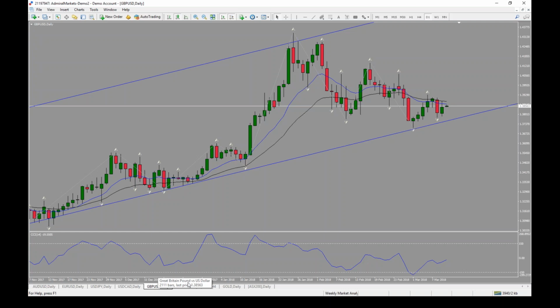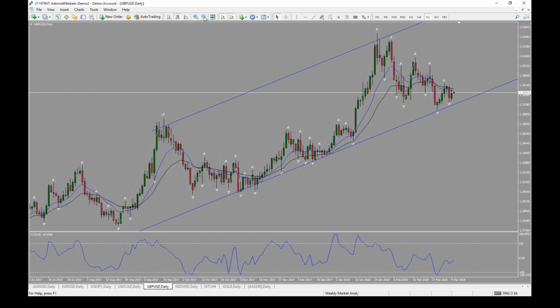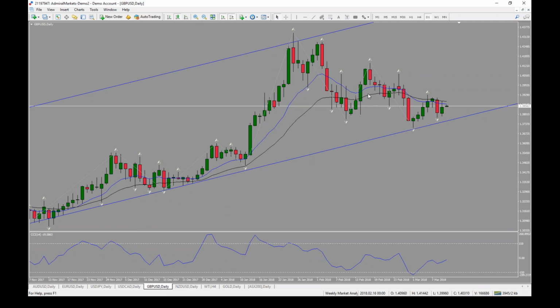GBP USD is our controversial setup for the week. Some of you will see it's close enough for a setup at the bottom of the line. Some of you will feel that it's not close enough and not be interested in taking the trade. So whichever way you swing, yes or no, the most important part is, have you included that scenario in your trading plan?